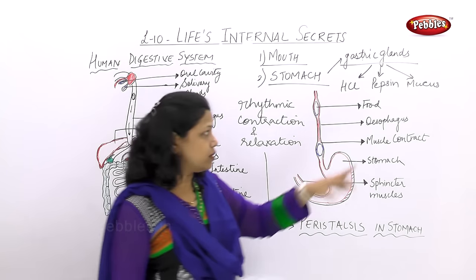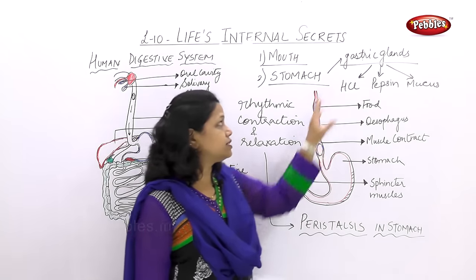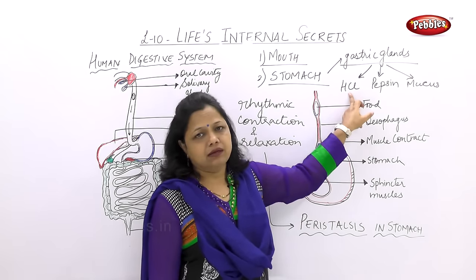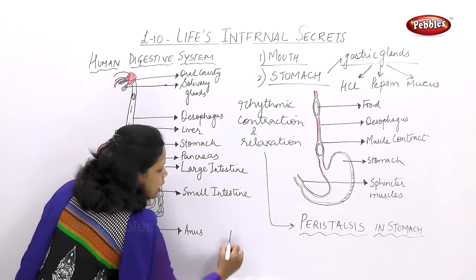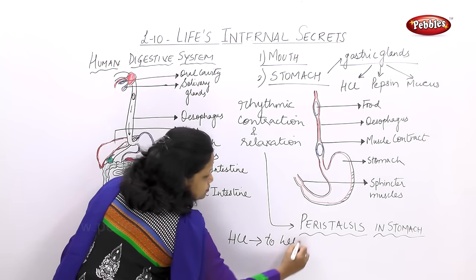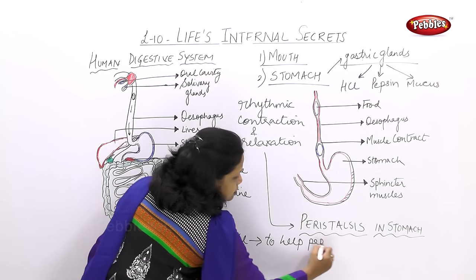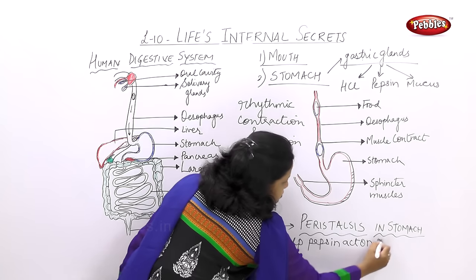So actually mucus is keeping the lining safe from HCl. The main role of hydrochloric acid is to help pepsin act on proteins.